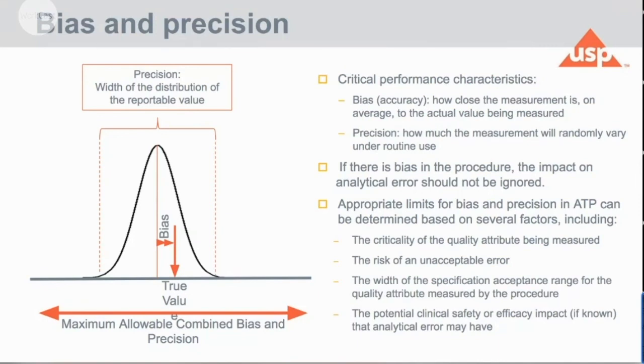The bias and precision limits for the ATP will be based on many factors, such as the criticality of the quality attributes that we are trying to measure, the risk of an unacceptable result. The width of the specification acceptance range is not the same when you have 98 to 102 like an API or 90 to 110 in a drug product. And the potential clinical safety or efficacy impact of the result in the range.